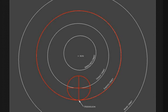So you see how this red line represents the Earth from the previous image, and the smaller circle represents the Moon. You see how it seems that the Sun is the center of the Earth. Interesting relation.